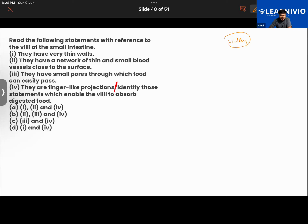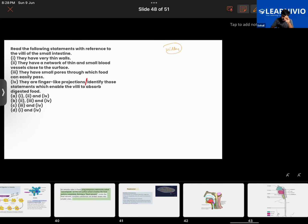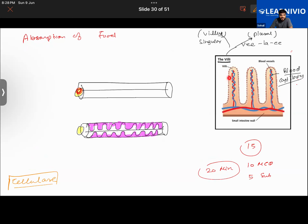The villi increase the surface area of absorption for the digested food. Each villus has a network of thin, small blood vessels close to its surface. Also, its walls are very thin. It's not like it has very thick walls, meaning this tissue is not very thick. The surface of villi absorbs the digested food. The food, via these blood vessels, is transported to the different organs of the body, and there it is used to build different complex substances such as proteins that are required by your body.